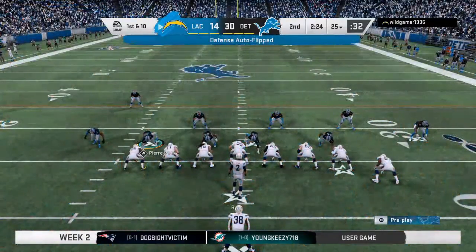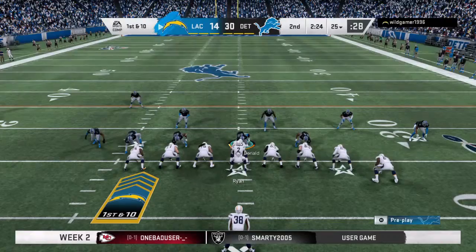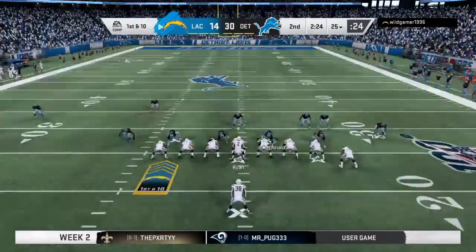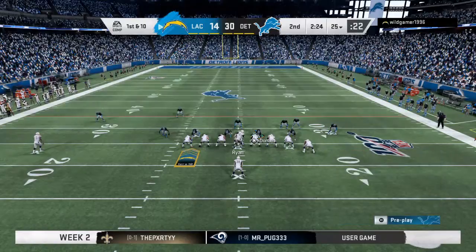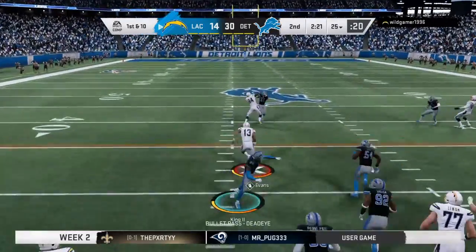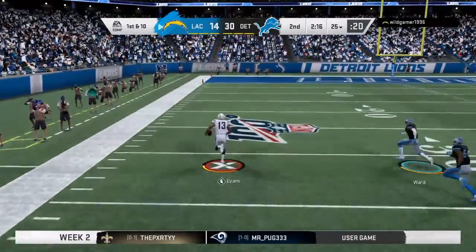The Charger drive about to get going. And on the last go-around, they really couldn't get anything going. They had to punt from deep inside their own territory, which means they're going to lose the field position battle as a general rule. What they're looking for now is a little more consistency, move the ball at least a few times on offense, get a couple of first downs, and hopefully flip the field. Well, just something to build off of.